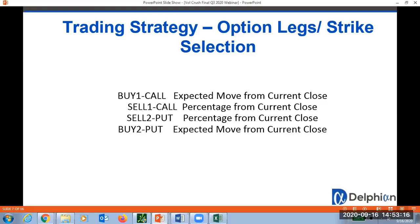And then I'm buying a call and buying a put at the expected move. So basically the expected move from the current closing price. So if the expected move is $30 and the current closing price is $500, then it's typically going to use that $530 call or that $470 put as those options that it's buying on the call side and buying on the put side for protection.